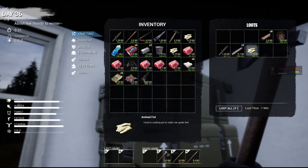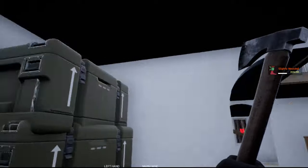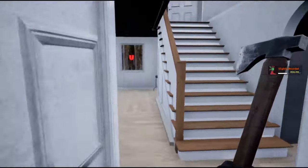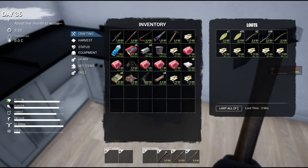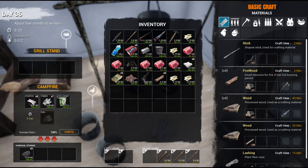Oh, I didn't look up at this one yet. Let's grab this wood, because we got some more fat we can start rendering. Oh, we got four. Okay, let's get this fire going again. Oh, that's 100%.